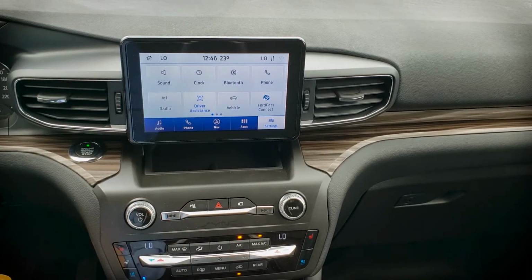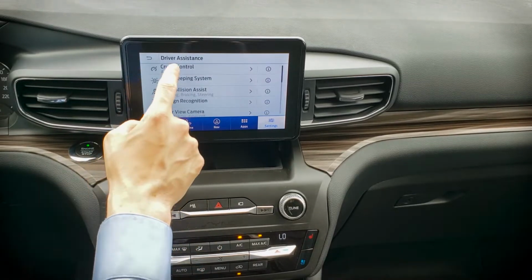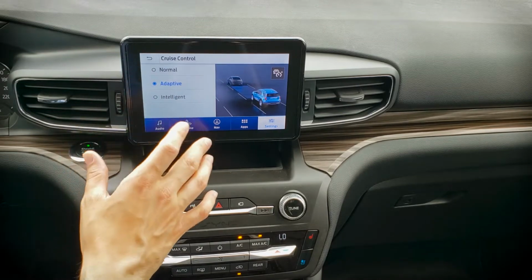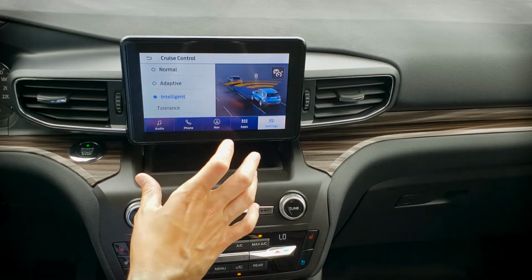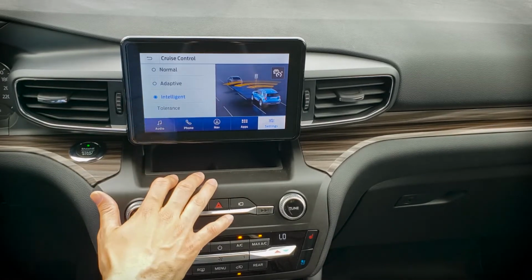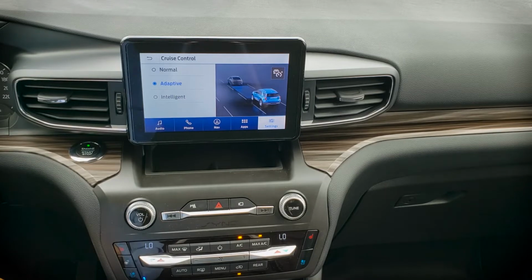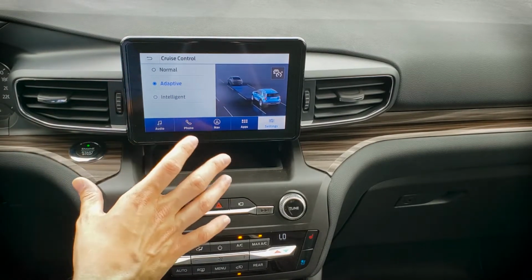Next up, we've got our driver assistance settings, and this is where we get into a ton of different settings as well. So, big one to point out is going to be our cruise control. So we've either got normal, adaptive, or intelligent. Intelligent is going to be based off of the speed signs, so speed sign recognition, it's automatically going to adjust your speed as necessary. The adaptive one is the one that I do recommend, and the reason why is because it's essentially a stop and go.